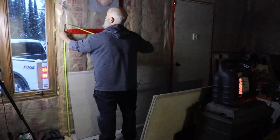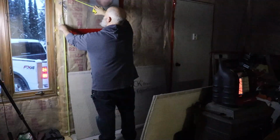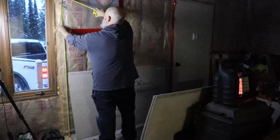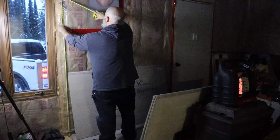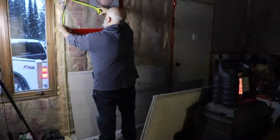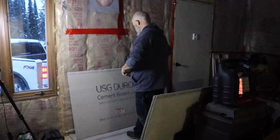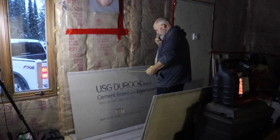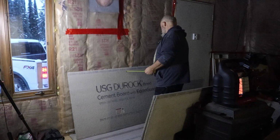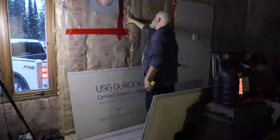4 feet, and there's 6 feet. So I might take it to 4 foot. Just to the bottom of this would be fine, I think. 4'8" or 5'8". And it doesn't really matter how much block I have because I want to get at least that much coverage.